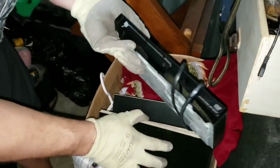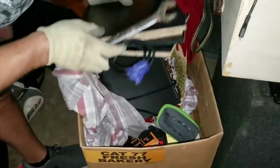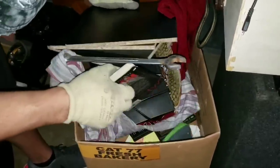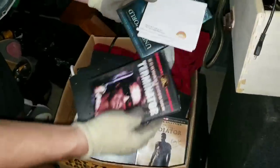All right. We've got... What's this? A DVD player. Okay. Not too much in this actual box. Oh, he's hiding some stuff down here. I found the hidden stuff. Let's see what we have. Gladiator, Terminator, Terminator, and Underworld.